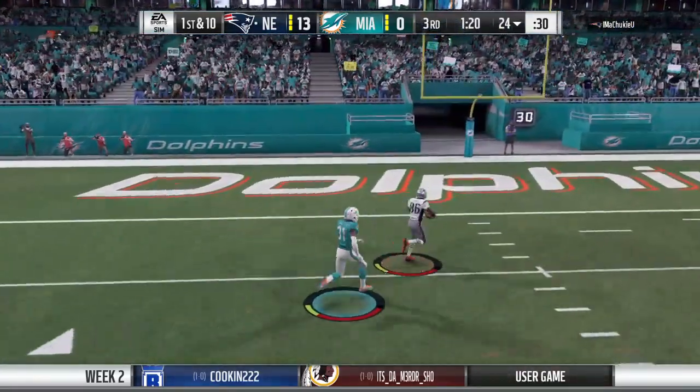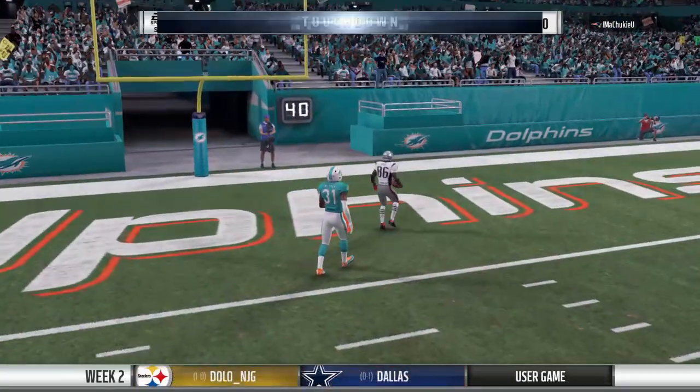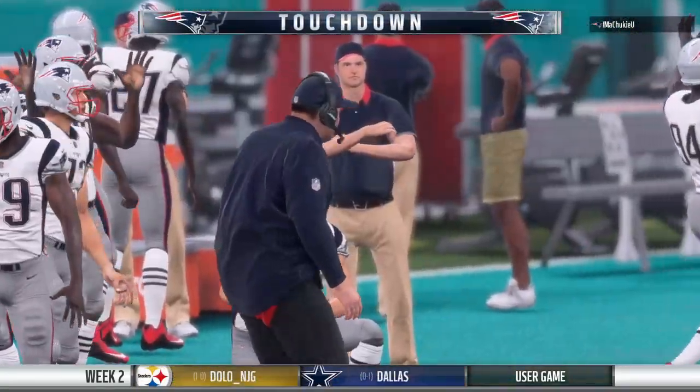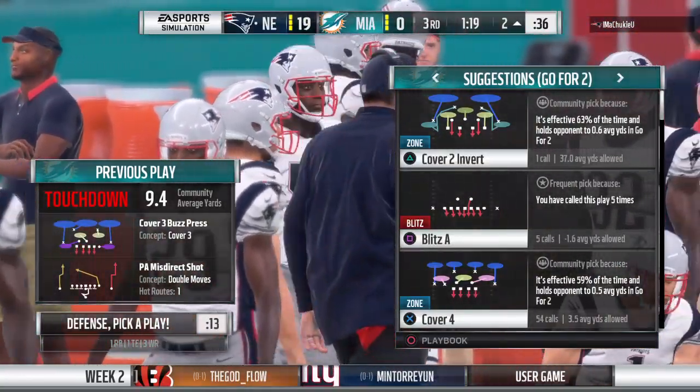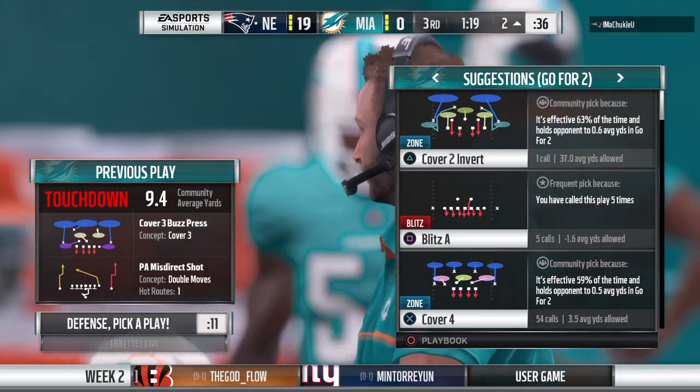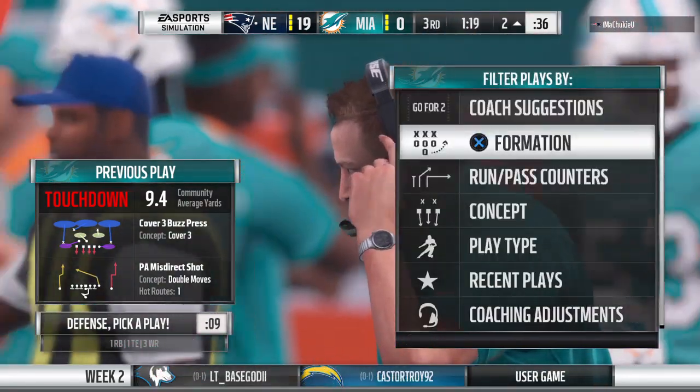This is caught inside the 15. And all the way in. Touchdown, New England. A big play there. 76 yards. And the Patriots add on to their lead.